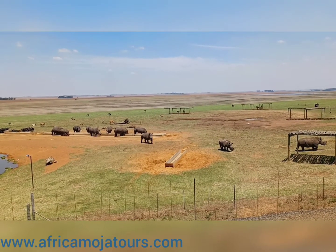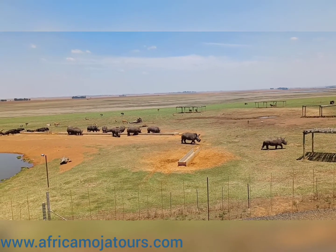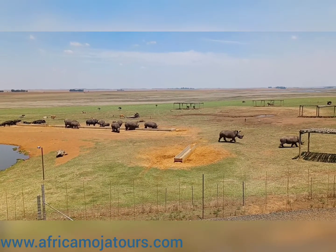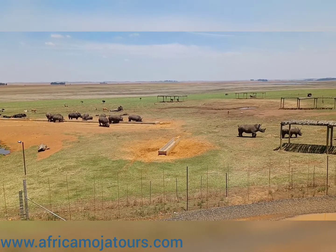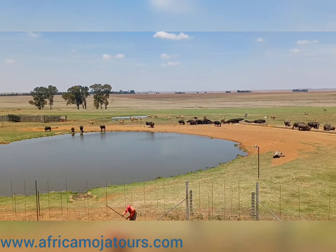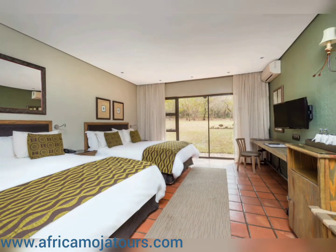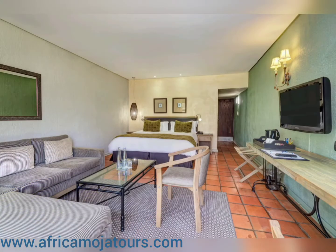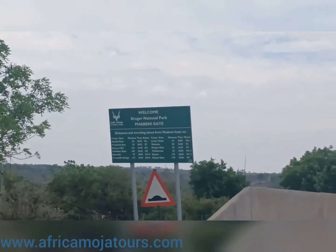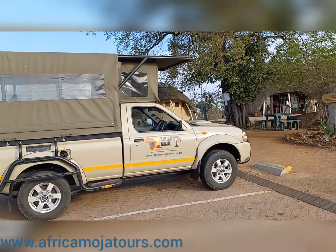This is an excellent halfway stop to Kruger National Park, where you can watch rhinos, buffalo, and other animals while having breakfast. Then we will proceed to drive to Hazyview to check into our accommodation, and once we have arrived at our pre-booked accommodation, we will spend about 30 minutes doing the check-in process, getting comfortable in our new environment, and then embarking on an afternoon Kruger safari, which might be shared or private.